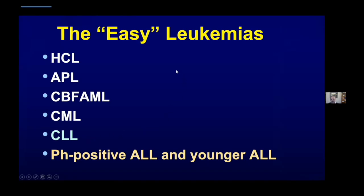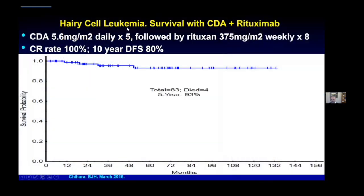Now, here I'm going to start with the easy leukemias. So I'll start with hairy cell leukemia and go down to APL, core binding factor leukemia, the 2 chronic leukemias, and then the 2 subsets of ALL, which have joined recently the club of the easy leukemias. Hairy cell leukemia is a small subset of the chronic lymphoid leukemias. So in the United States, there may be about 3,000 cases a year, not more than that. But we have found that if we use a drug called cladribine for 5 days, followed by a targeted CD20 antibody, rituximab, weekly for 8 weeks, then most of the patients are cured.